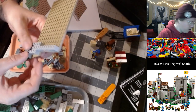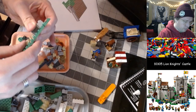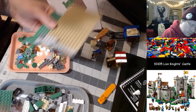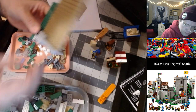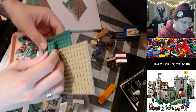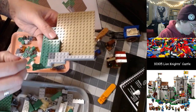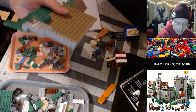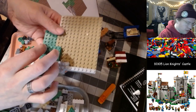So this is cool. We're building out the footprint here of the castle. Start to get a sense of what this is going to feel like when it's all built out. Some nice chunky bricks in here to get this nice and solidified, which is pretty nice. I definitely enjoy that I feel like I can just pick this up and show it off to the camera easily as I build. It's definitely a nice feature.